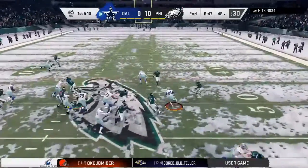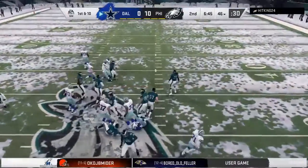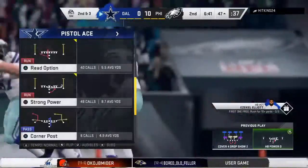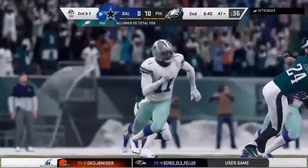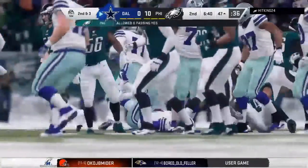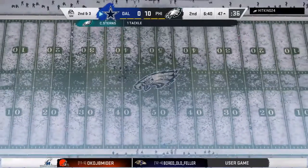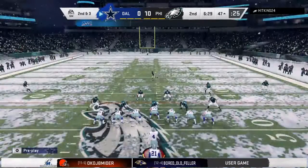They'll start the drive with Elliott. And across the midfield stripe into Eagle territory. A solid run on first down. Gain of 7 leaves him with a 2nd and 3. Well, no matter how they phrase it, staying on schedule, staying ahead of the sticks, whatever you want to call it, 7 yards on first down, that fits the bill.